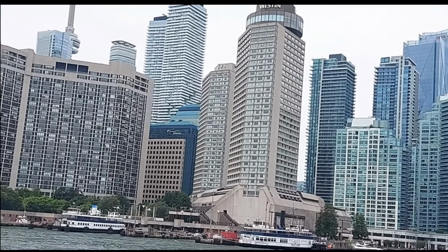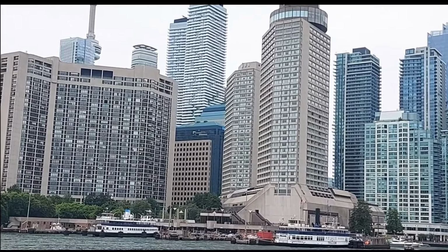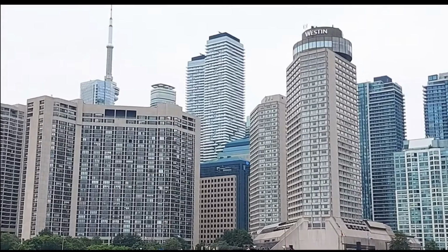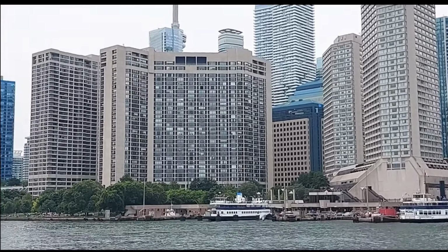Another small city in town, like from the Canada side, you can travel to. Very convenient, no traffic, no hassle. So I love that one.